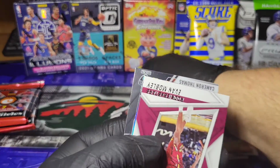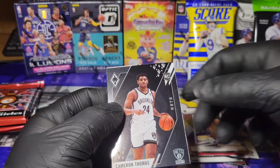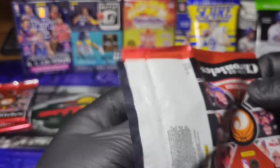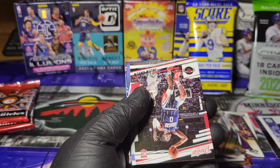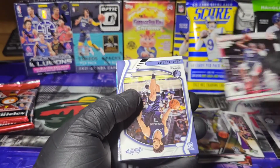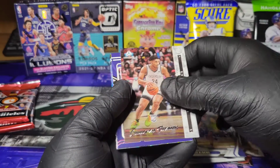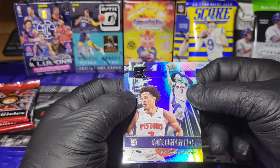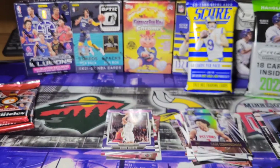Evan Mobley. There's another Evan Mobley. Another Giannis. And a Cameron Thomas. Nothing too crazy yet, guys. Luka. Jalen Green. Santi Aldama. Cameron Thomas. Chris Duarte. And that is purple. And a Cade Cunningham Essentials. And a Ja Morant. Marquise.